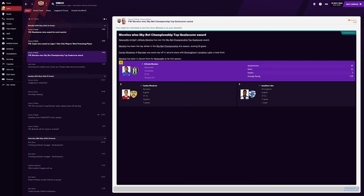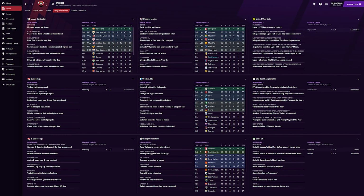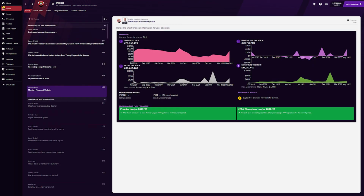Let's see. We have Morelos is the championship top goal scorer. Wanderson wins the award for most assists on the year. And there's a little look around the leagues around the world real quick if you want to pause and look at it. 79 million in the bank, so we're considered rich at this point.